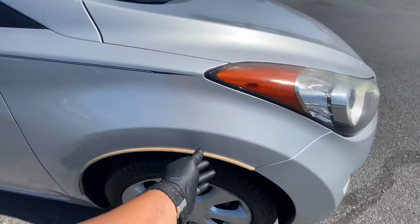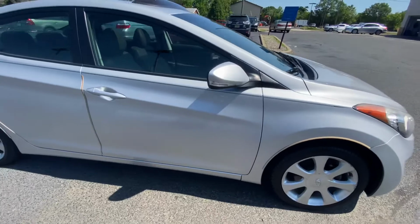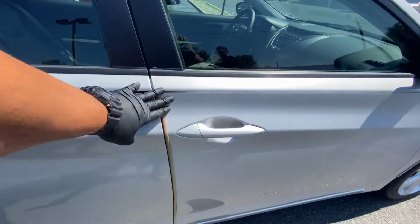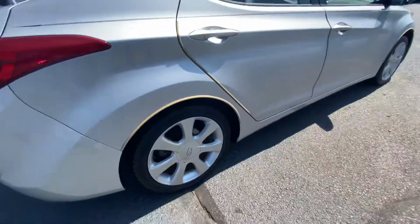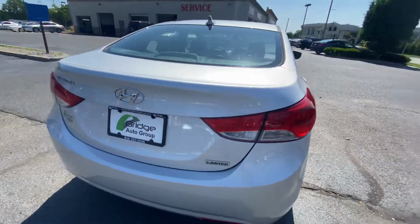Vehicle does have these little rubber things which can be removed. They put them on all the edges here. So far, the body's very clean. Tires, tons of meat left. Brakes look good. It's a limited model.